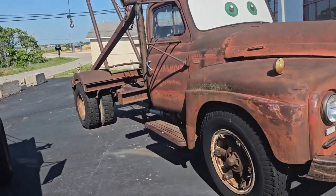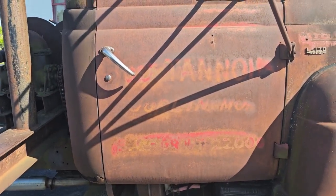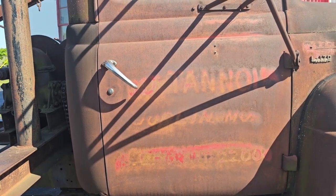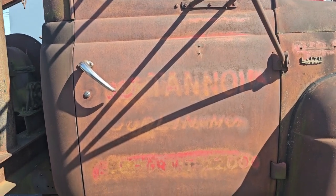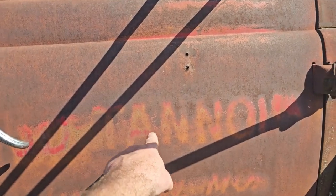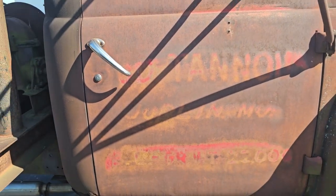And check this out. It's hard to make out. It looks like it originally served in Joplin. I can see the last four digits of the phone number, 2200. But I can't really make out this name right here. It's Sutton, maybe? It's T-A-N-N-O. Maybe? It's hard to make that out. I can't make that out.